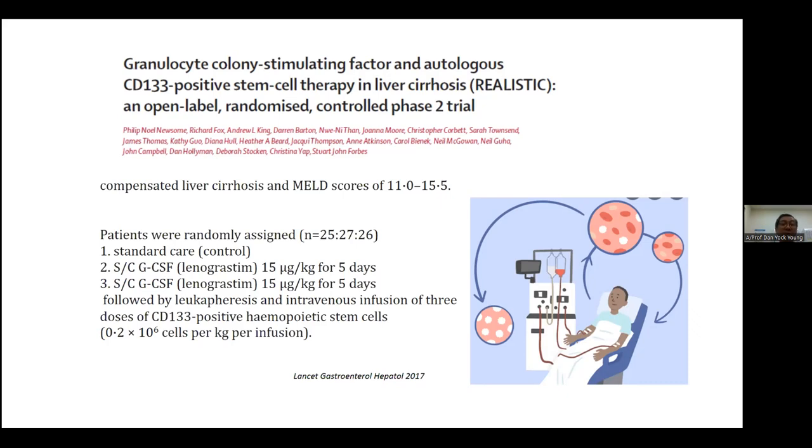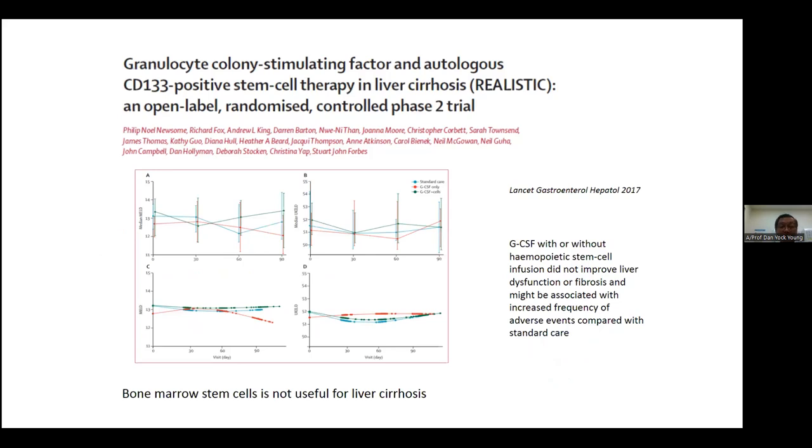It was not a huge number of patients, almost 75 patients in total. They compared standard care, giving just G-CSF, and G-CSF followed by leukapheresis to pull out the CD133 cells, and then using intravenous infusion, they gave back these cells in 3 lots to these patients, and then looked at the outcomes of these patients in terms of clinical visits. In this graph here, you can see that there's no clear distinction or separation of these three curves. When you look at the MELD score as well, which is a marker for liver function, looking at a composite of bilirubin, albumin, as well as creatinine.